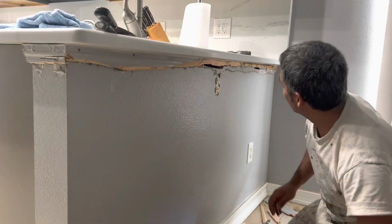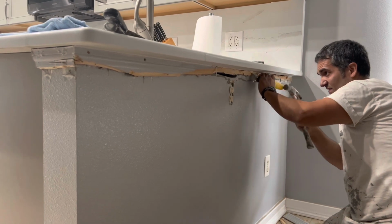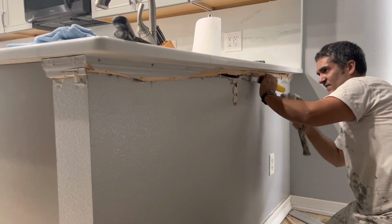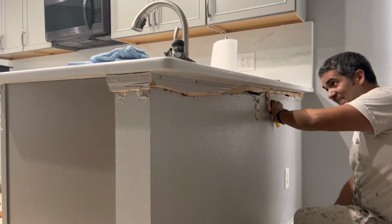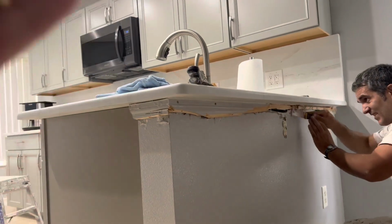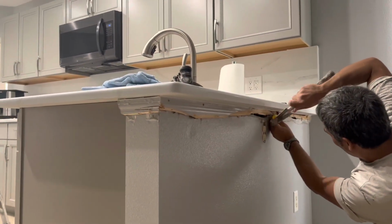Hold on. I'm taking that out. Esse coisa foi cortado, eu não sei se vocês se lembrem, it had like a little border here, so we had to cut it so that this thing can go all the way to the end. She only wanted 6 inches.